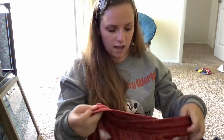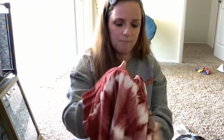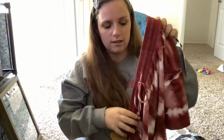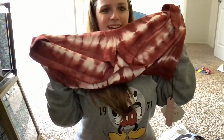All right. And then the next thing I got, one of the last pairs of pants that I got, if you call them pants, are these super cute shorts, and they are from Knock Rose, and I got them in a large because they are drawstring, so if they are too big, I can always pull it tighter. And what I love about these pants is that they have pockets. Oh my gosh.